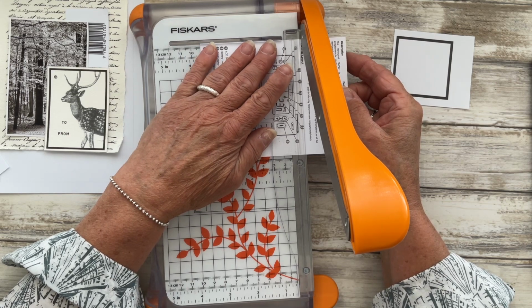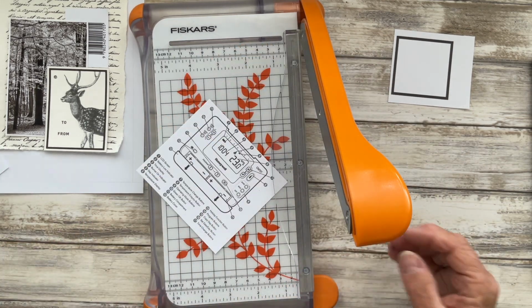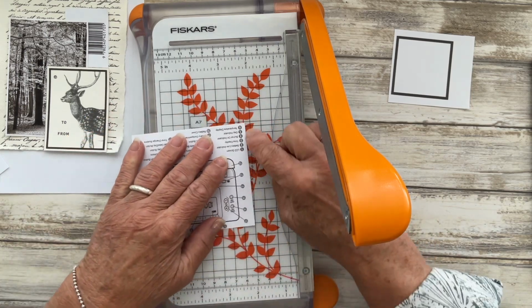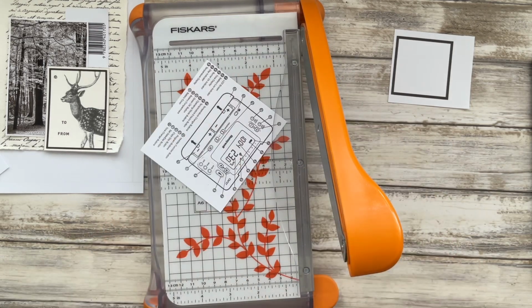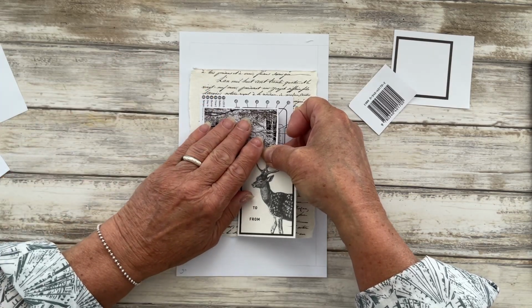So I'm going to just very carefully trim that away, save that, and I'm going to trim this away a little bit more, like that. I can always trim this down, and I probably will trim that down.